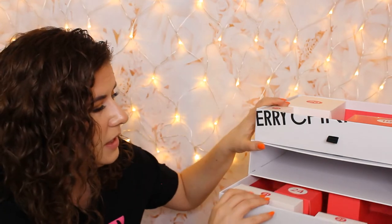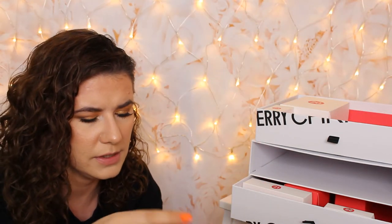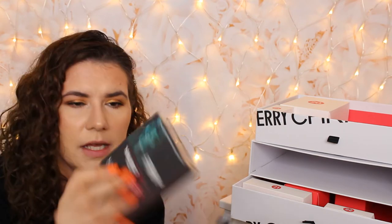That's a big no. Let's see, number 18. It was number 17, number 18. It's a big one, but it's not so heavy, so let's see. It's Babor, something from Babor. I cheated and read the card. This is the ampoule from Babor.